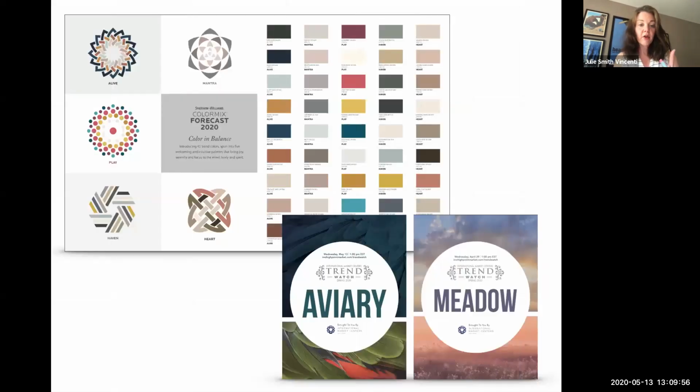So without any delay, let's dive into this week's edition. Very briefly, I'm going to move pretty quickly. All the products that are part of our curation are available in a PDF that you can download at the end of the presentation. And there's also a PDF link where you can download the Sherwin-Williams Color Mix forecast for 2020 as well.